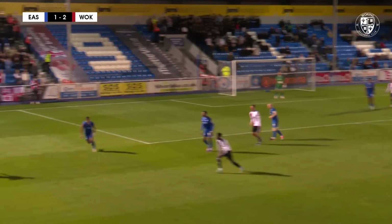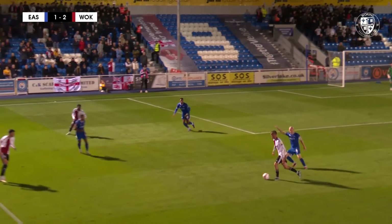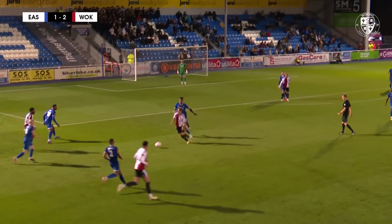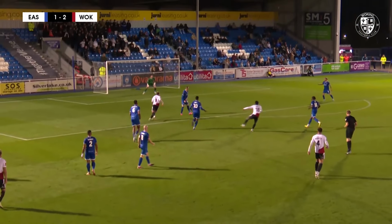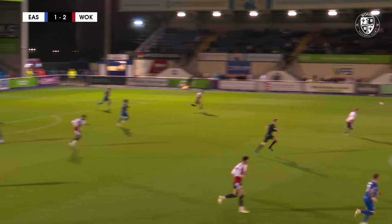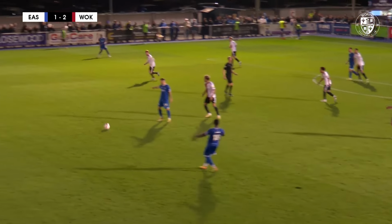Conte again towards the left channel as they look for a crossing opportunity. Andrews as they play it in triangles, and Eastleigh trying to force them back. Walker has come short. It's been picked up from the edge of the box. It's low, straight at the goalkeeper, who bowls it out towards McDonald on this left-hand side. Woking doing well, holding their shape.